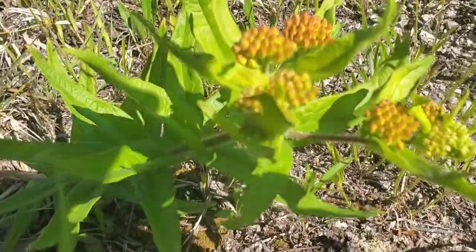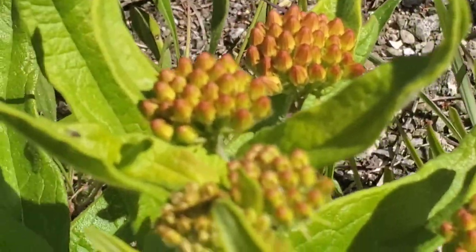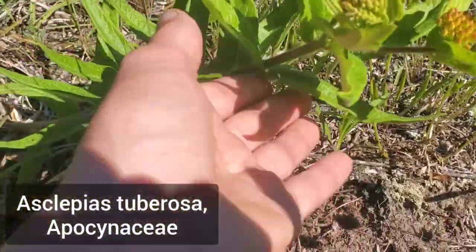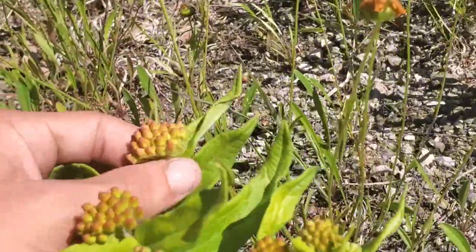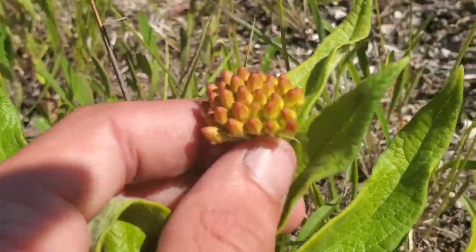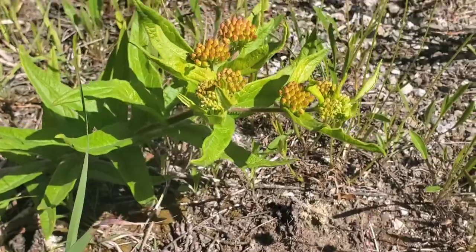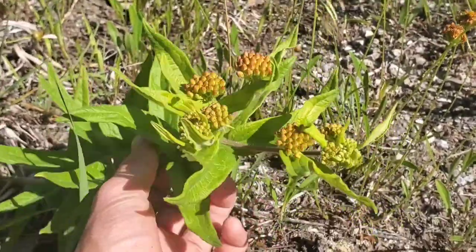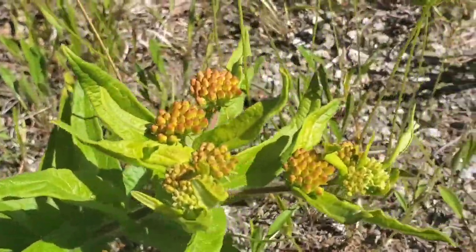Oh, look at that. These guys are getting ready to explode. Oh, man. This right here is, of course, a milkweed that we're looking at right now. You could probably tell by the nice opposite leaves and the very characteristic cluster of flowers that they get. This is Asclepias tuberosa, which they call the butterfly milkweed, which is, in my opinion, kind of a dumb name because all the milkweeds are going to attract a lot of pollinators. I don't really like it too much, but that aside, it's a very lovely plant. I'm hoping to see one of these in bloom.